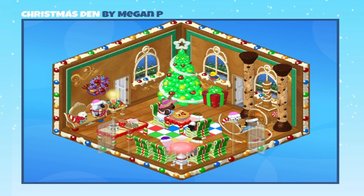And actually, right there in the very center, they've used those tiles from the general store theme, I think it is. And it's just beautiful because they've made this checkered pattern that's really colorful that really matches the gingerbread wallpaper and flooring because there's those colored gumballs that kind of line the wall and the floor. So really great job, Megan P. It's beautiful. Yeah. Let's continue on here.